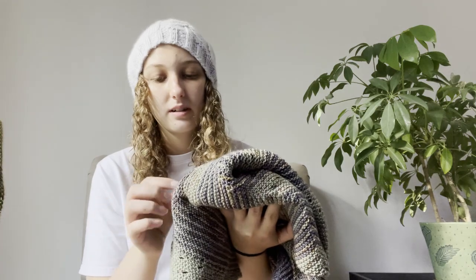It was a Malabrigo cow. The pattern was released by Malabrigo, and I think it's a free pattern. So any fingering weight yarn would work with that.